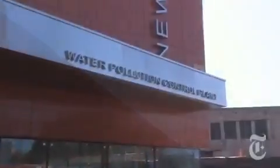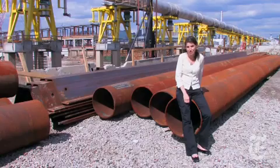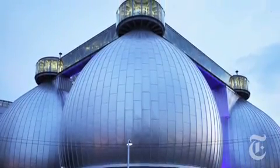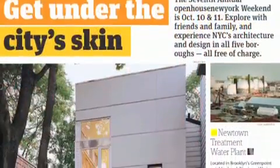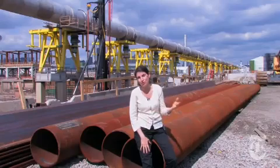Times City Critic. I'm here at the Newtown Creek wastewater treatment plant. If you've ever driven past it on the BQE or seen it from the streets of Greenpoint, you could not have failed to notice these astonishing silver bulbs that shoot up out of the ground into the sky. You may have even entertained some kind of little boy fantasy about how much fun it would be to explore it.